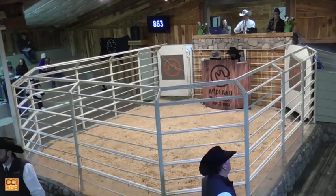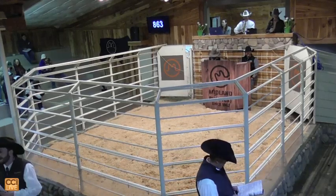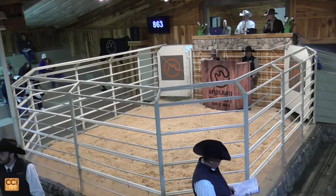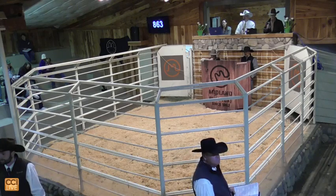Second bull in. One of the high gaining bulls here. It's been a long time. I'm not sure I've ever seen a time within the livestock industry, folks, where you can buy a bull of that quality and pay for him with less than two light heifer gates. Right here, pretty good time to buy one.